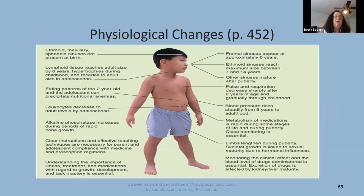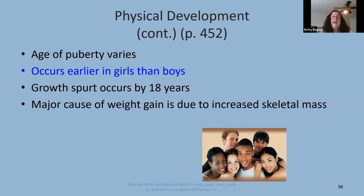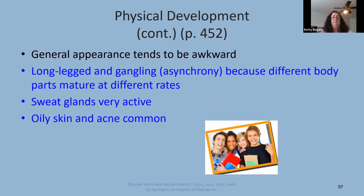It's a long process, but you start from this pudgy short kid and everything grows and the face matures, and the body gets rounded and curved, et cetera. Metabolism changes, big changes. The age of puberty does vary. And as I said, in girls, it's earlier than boys. And they say the growth spurt is going to occur by 18 years of age. One of the things that happens is they get weight gain because now they're getting bigger and they need more muscle to go on these bigger limbs. With thin arms and legs, they look sort of gawky and gangly and awkward, right? But then they start to gain the weight and fill out.